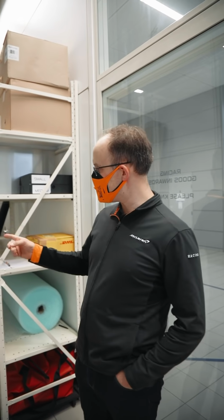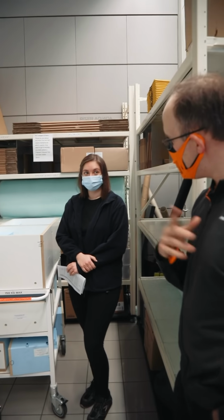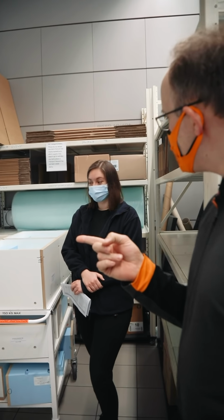We're in our goods in department at the moment, a busy department at all times of the year, but particularly now. Our factory is full and busy 24/7, as is our supply chain. So as you can see, Patricia over here is sending some patterns out to a supplier. Can you tell me what these are and when they've got to get there?